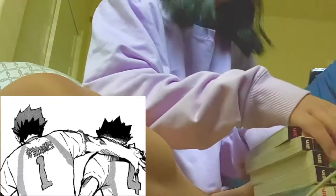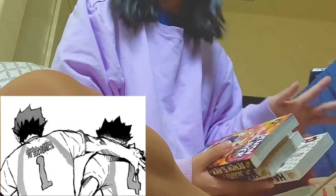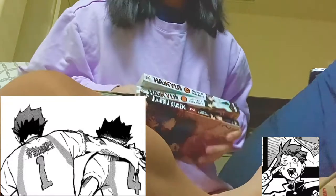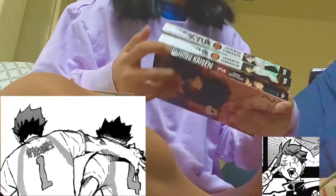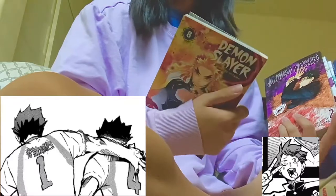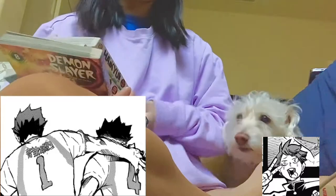So yeah, okay, let's get started with what I got from Amazon. Amazon had a little sale, buy three for the price of two. So I got these three volumes from the sale: volumes 17 and 18 of Haikyuu and volume 2 of Jujutsu Kaisen, and then volume 8 of Demon Slayer, just for retail because I needed it. Then I would have been caught up all the way to Mugen Train, and then season 2 was announced, and I'm just like, I can't.